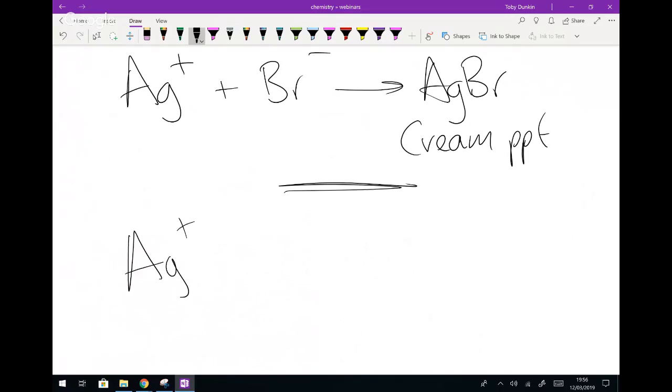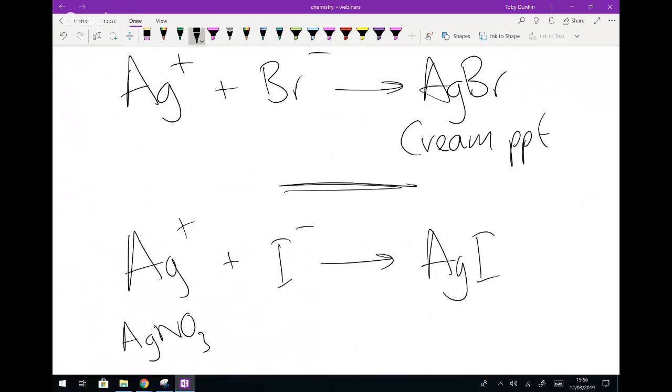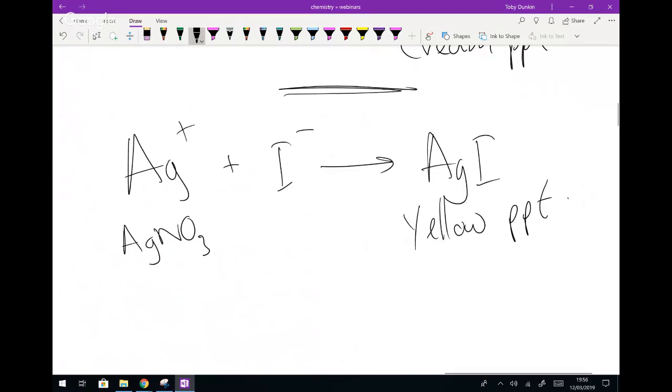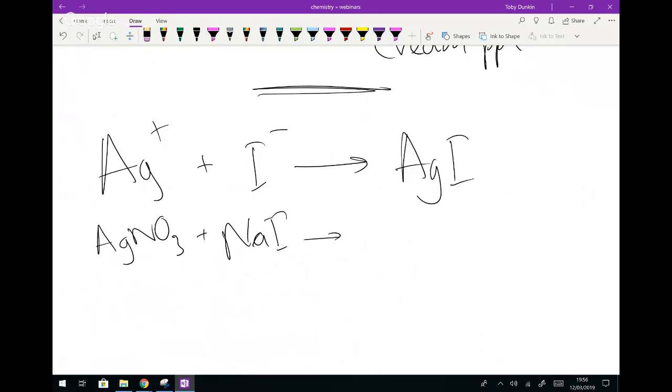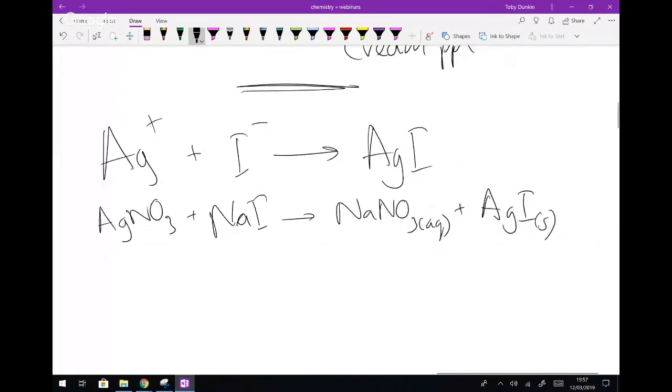Next, we then have silver nitrate. I've suddenly realized I can easily put the full equation underneath this. Silver nitrate is going to react with the iodide ions, giving us silver iodide, which is a yellow precipitate. Let's do this reaction with sodium iodide. The complete equation would give me sodium nitrate, which I don't see, because all nitrates are soluble. We get sodium nitrate, which is aqueous, so we don't see it, and silver iodide, which is yellow, as a solid. State symbols making an appearance.